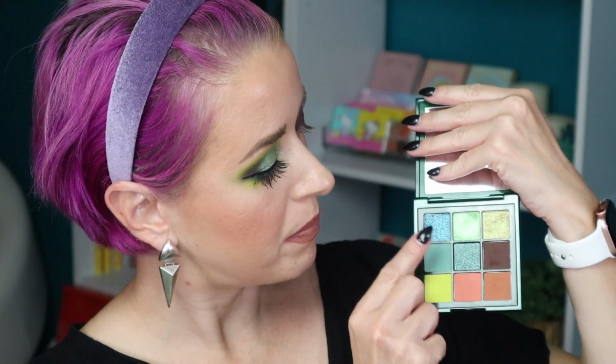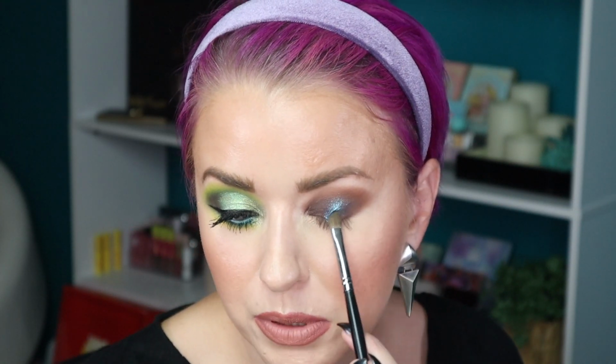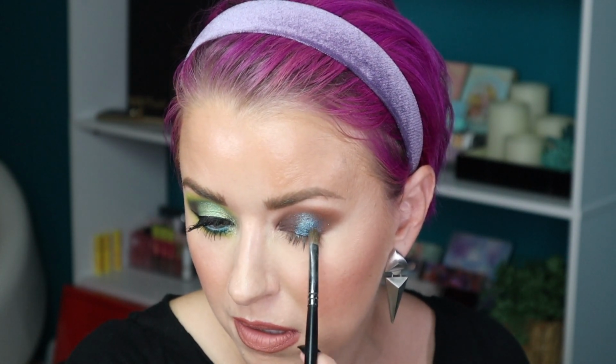Now I'm gonna go in with this blue shade and then I'm gonna build into this shade. So we're gonna go back and forth between the two. I'm gonna use that same Morphe M124. I am gonna spray it. I really love brown and blue together. I think that is a very pretty combination. Now I'm going to go in with this shade, opposite side of the brush, spray.